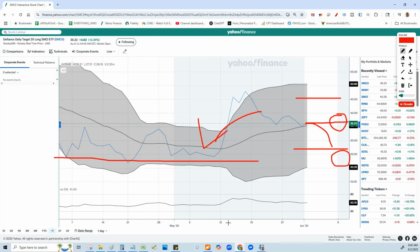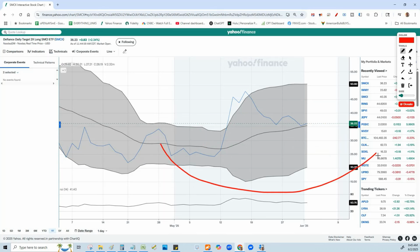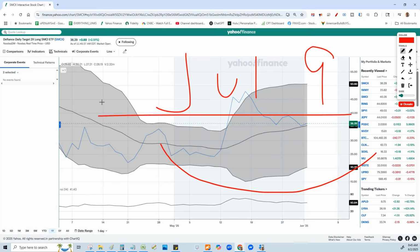This is going to trade sideways to higher. I just believe the only real news out there we have to worry about is tariffs. So that's going to be the real drag on the market, but you have at least a solid month, because remember, July 9th is when the tariffs come off.